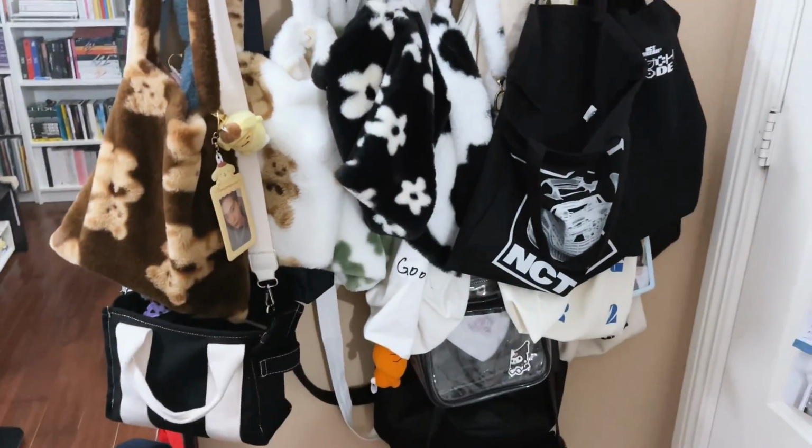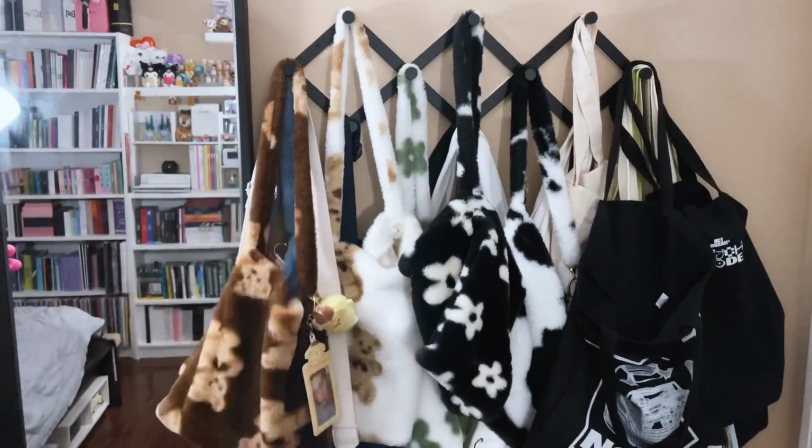But yes, again, that is the state of my room. If you guys remember what my room looked like before, I got a new bag rack, new mirror. Hey, but yeah, we're gonna save that for the room tour.